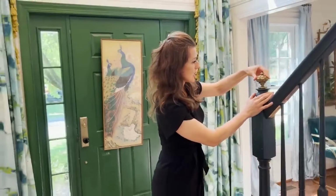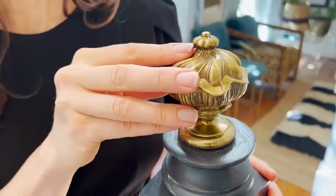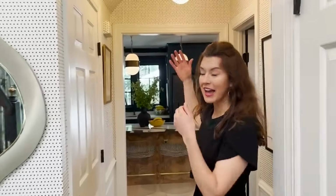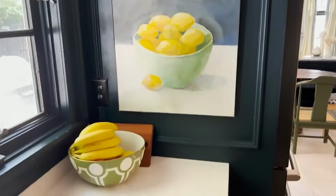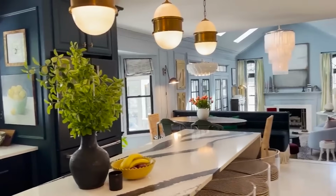I've had these installed because they're from France and I got them for my birthday a couple years ago. So from the entryway, I have direct views into the kitchen, which is great, except that it's not if you have a mess in your kitchen. So I knew that the kitchen was the thing that you see when you walk in. It had to be special.